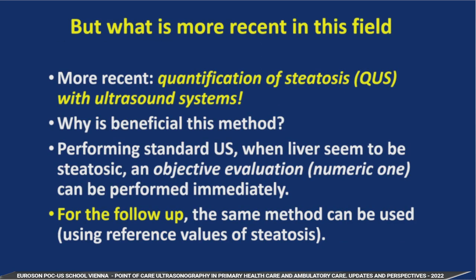Now we are happy, because we have this module, not in FibroScan, which is an expensive machine, but in our ultrasound machine, a modality of quantification. We perform ultrasound, the liver seems to be steatotic. We put the box, and we obtain immediately the value of steatosis, the severity of steatosis by a numeric value, and we can then follow this patient later on for this parameter.